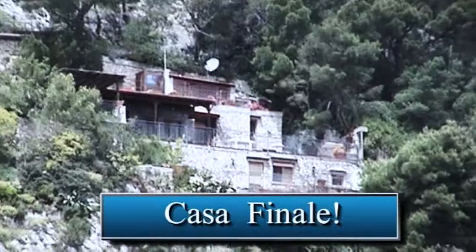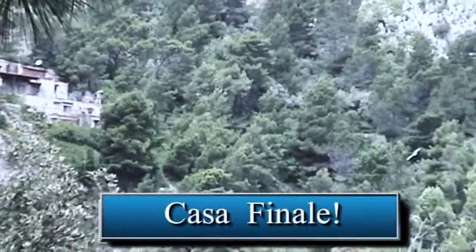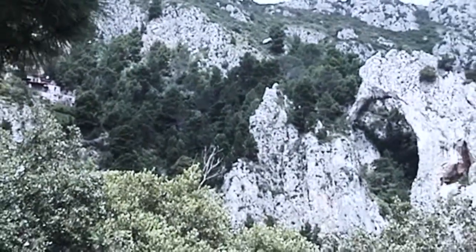That's the one. That's your true casa finale, Stanley, with the view looking down on the Italian mainland and the coast of sparkling blue sea, and just a very peaceful, beautiful spot right by the archway. This is the one.